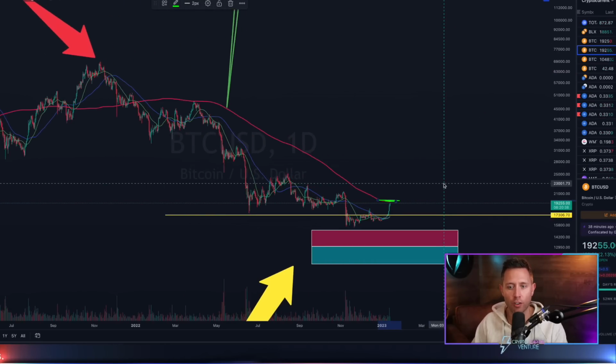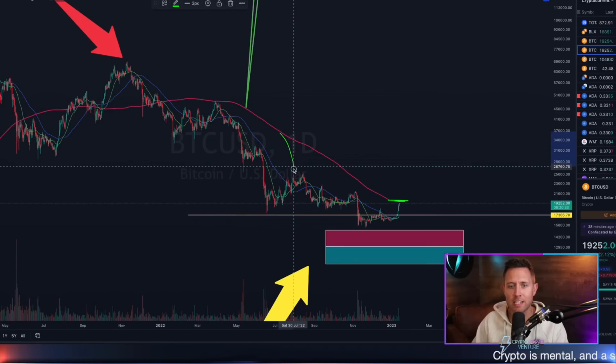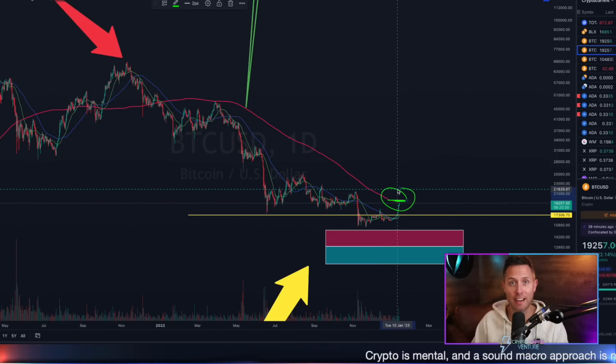So here we are on the current daily chart. Bitcoin, same type of deal, resistance or just crazy separation below the 200-day moving average. And right now, Bitcoin's actually approaching that area. This could be a macro shift indicator happening right before our eyes.